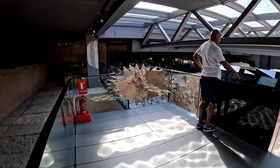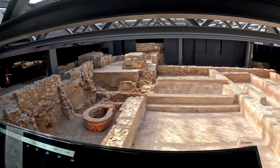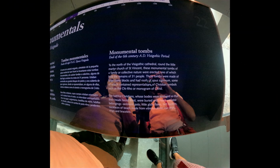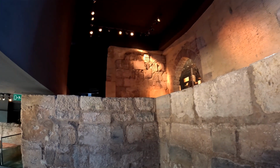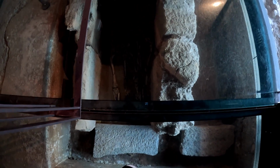This is what we saw from above. Here is where there were once heated baths. That's how the locals of the Roman Empire used to clean themselves. This area that we're in was a place for monumental tombs, which basically means that a cemetery was once here. You can't see most of it, but that is the bones of a dead person. That means we are in the area that I just talked about.